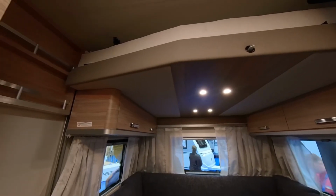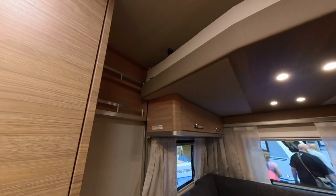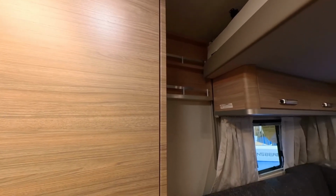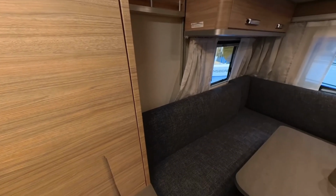So I thought this was brilliant. I really, really liked this Weinsberg. I think if I was buying a caravan for just me, this is probably my favourite at the moment. It's got great kitchen facilities and a front side washroom as well. So yeah, really liked this one.